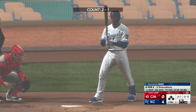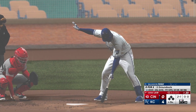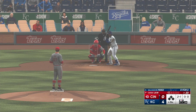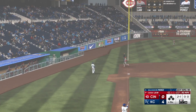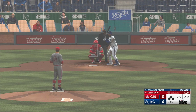Back here at Kauffman Stadium, ready to go for the last half of the inning. And here's the catcher, Salvador Perez. The pitch. Fouls one off. 2-2. Well, these Royals putting together some really good at-bats in this game.